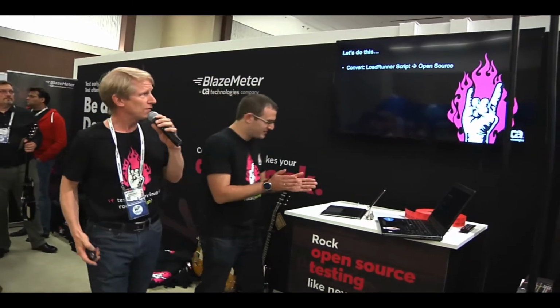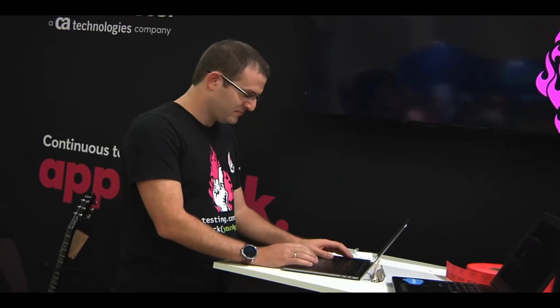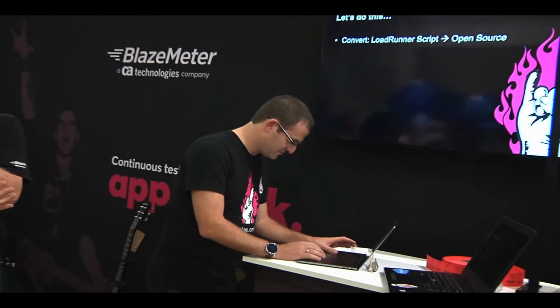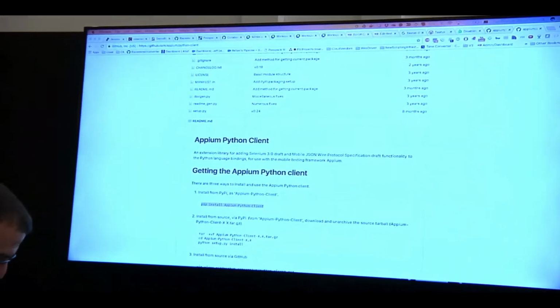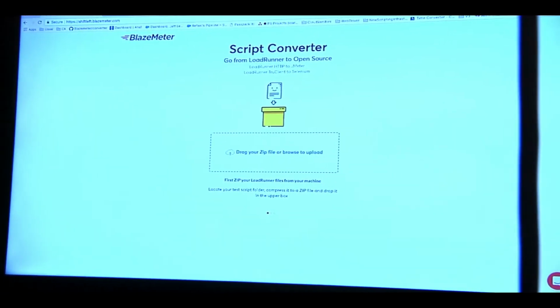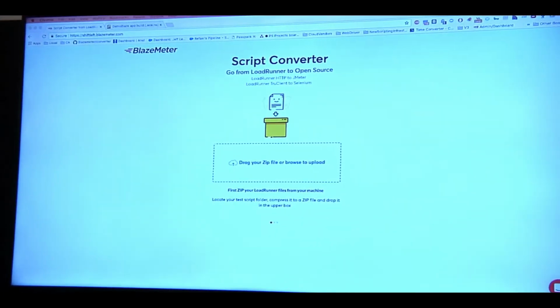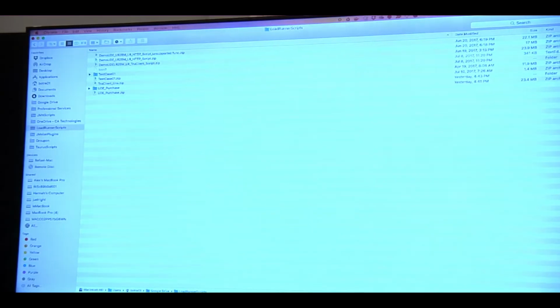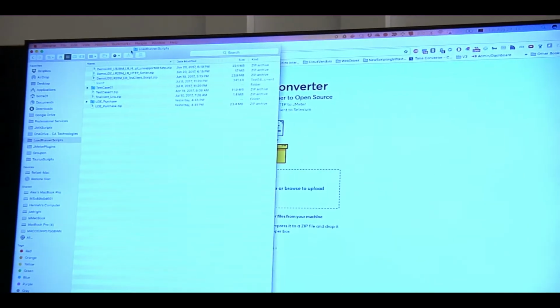The first thing we're going to do is convert a LoadRunner script to open source, and we're going to use shiftleft.blazemeter.com, which is a free online converter. You just drop a zip file containing your scripts. Check your screen. So shiftleft.blazemeter.com, you zip up your LoadRunner scripts, you drop them into that site, which Rafael's going to do here now.